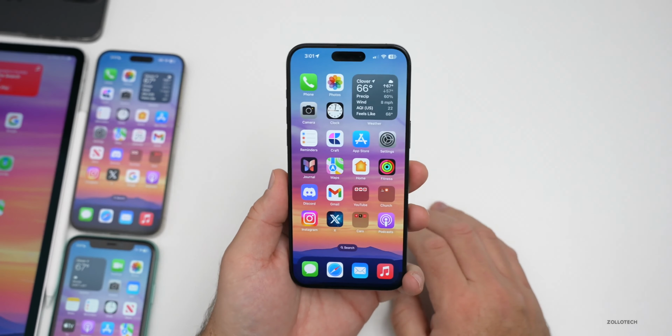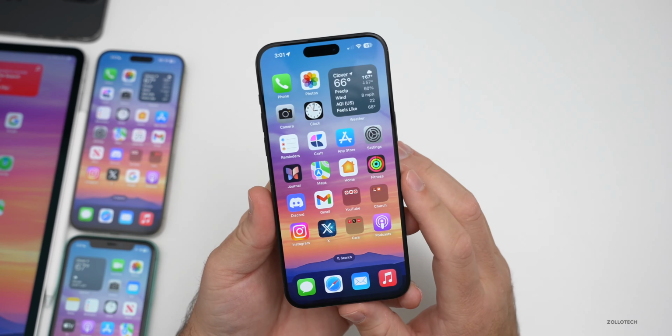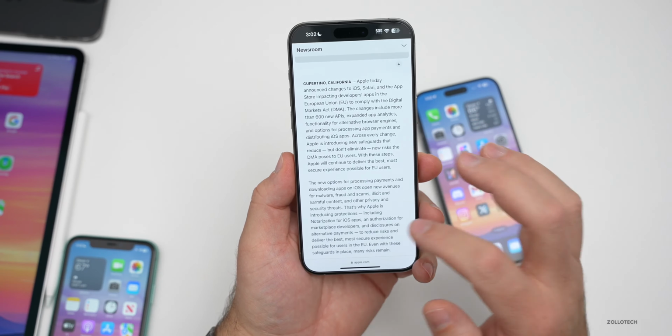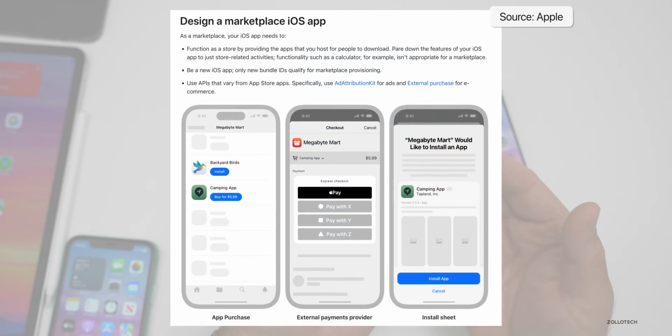Now in the EU, this is a major update as it brings all new updates for sideloading. This is to comply with different laws that Apple has to comply with in March, and those are now available only in the European Union. So if we go over to Apple's website here, Apple's newsroom website actually announced that today. It announces changes to iOS, Safari, and the App Store in the European Union. It gives more details about what they'll have to comply with and also what people will actually have to do in order to have those third-party app stores, what they need to do to install those, and much more.